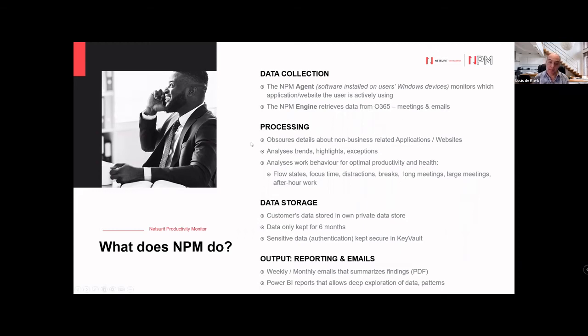We then process this data, most notably, when you sign up for NPM, and you can always go and amend or further configure this data, you need to tell NPM, these are my business applications, whether it's a desktop application or a website. And NPM only monitors those things. NPM will never monitor any other application. So if somebody goes to a recruitment site or a gaming website or whatever other website there might be, NPM will pick up that so many hours during office hours was spent on a non-business application, but it will not record what application or website that was or what the person was doing there, not at all.